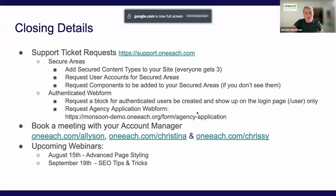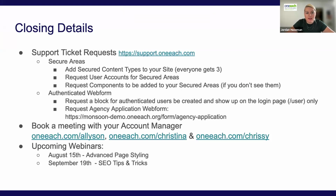Some of the things that you may want to submit a support ticket for from today's webinar are for those secure content types or the secure areas. If you don't have them on the site already, everyone gets 3 for free, and we can definitely set those up. If you need to request user accounts for your secure areas with that Excel sheet, if you're doing the individual users. Another common one we see sometimes is those page components don't get added to those secure pages. So if you want components added to be able to add the web forms or buttons or create columns, submit a ticket, our team can get those added.